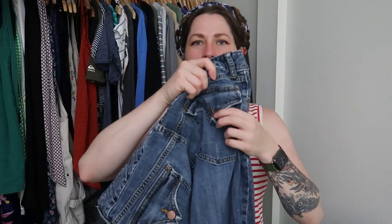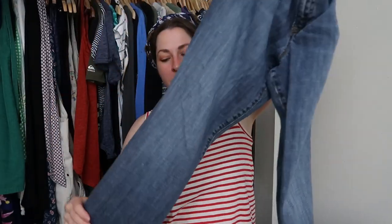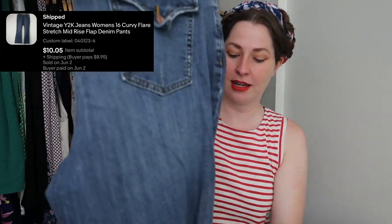This has an interesting little pointed back. So again, this makes me feel like these are vintage for Y2K. This is a size 16. So I'm gonna try these. Gap is just a mall brand. It does have a little bit of distressing down at the bottom cuffs because it's flare leg and it's a little bit longer. So we'll see how these do. For a dollar, I can accept a lower offer than I normally would for denim, and hopefully someone will want that.